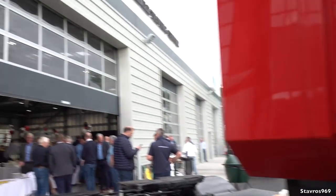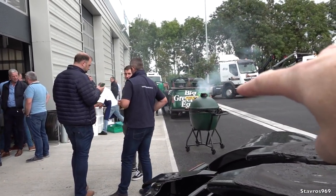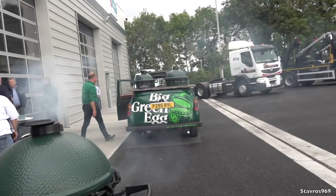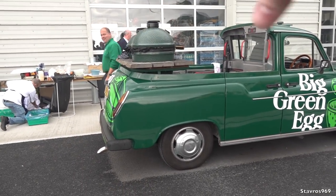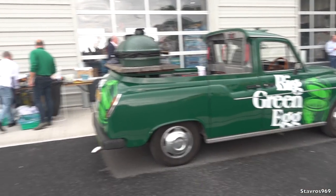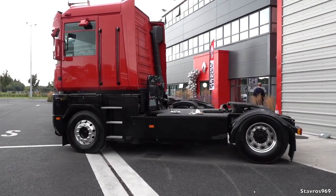All right, we're off. So still loads of people inside and lovely barbecues here as well. Let me just show you this quickly. This is the Big Green Egg. This is a London taxi converted. And look, you cook food on the back as well. So call Big Green Egg if you want him at your event. And look, he's got some more stuff brewing there as well.